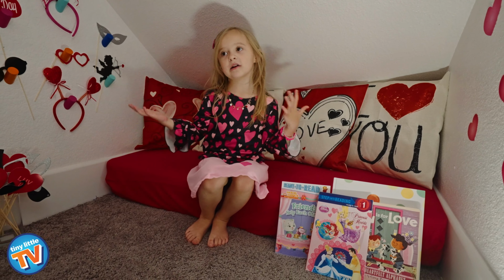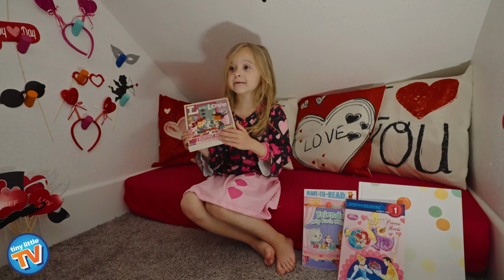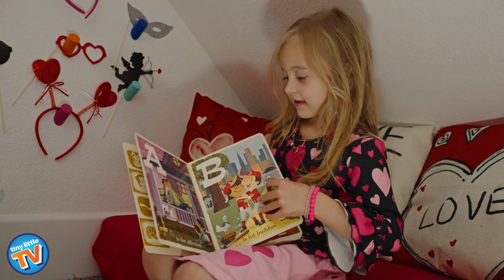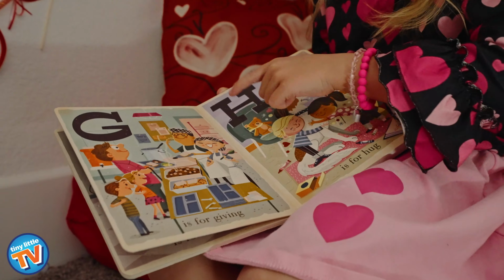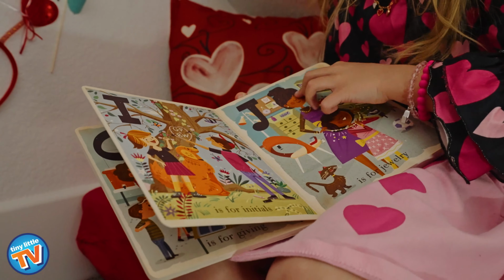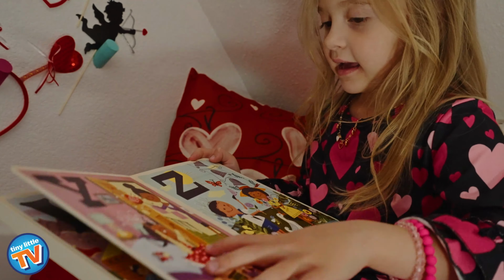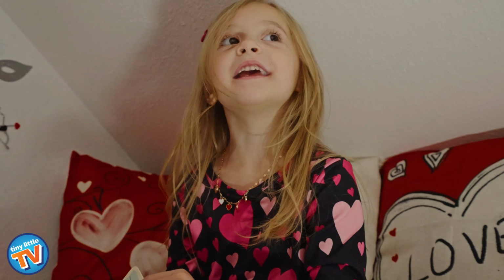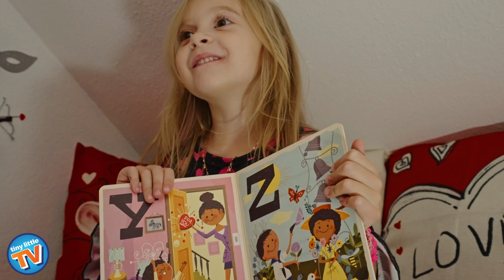Welcome to my reading corner. Which book do you want? Let's read this book. A, B, C, D, H, I, J, Y, and Z. Now I know my ABC. Won't you come and read with me?